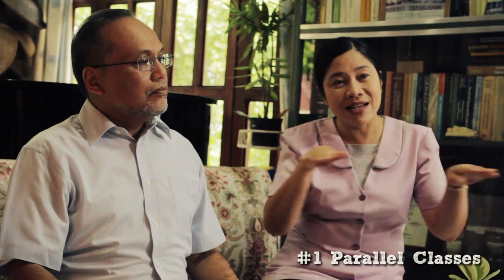The parallel learning classes, this is based on what they call the jigsaw strategy. In the original jigsaw strategy, students would move from one group to another so that they would learn a topic better. What we did was to invert this. So parallel classes where you can have 2 to 3 classes held at the same time with one expert teacher and facilitators so that no class would be left without an adult or a teacher.